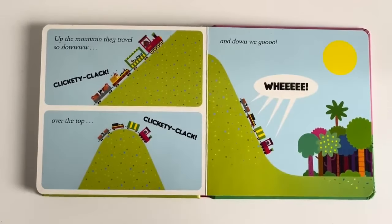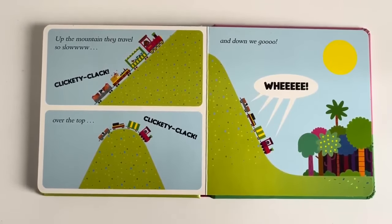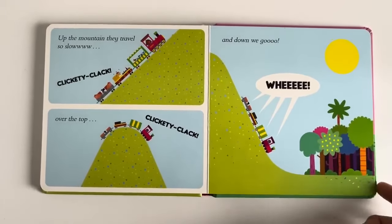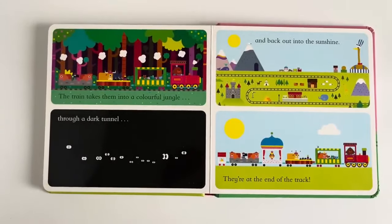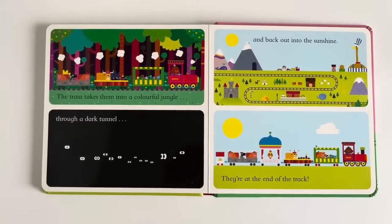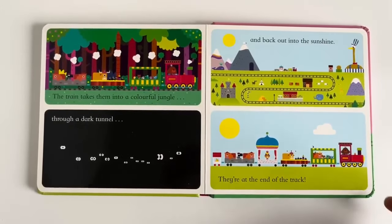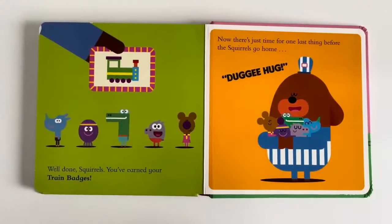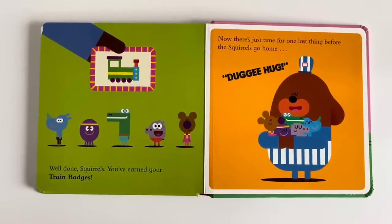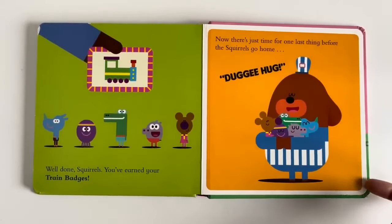Up the mountain they travel so slow. Clickety-clack, over the top, clickety-clack, and down we go. Whee! The train takes them into a colorful jungle, through a dark tunnel and back out into the sunshine. They are at the end of the track. "Well done, squirrels. You have earned your train badges." Now there is just time for one last thing before the squirrels go home. Dougie hug.